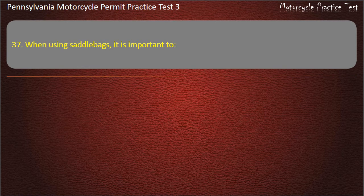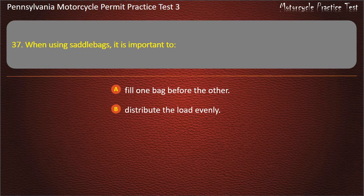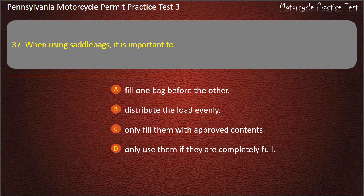Question 37. When using saddlebags, it is important to fill one bag before the other. Distribute the load evenly. Only fill them with approved contents. Only use them if they are completely full. Answer. Distribute the load evenly.